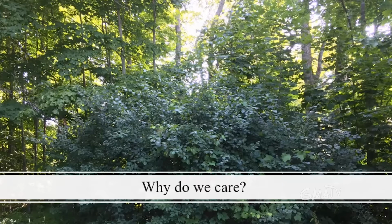There are many other ways that non-native invasive plants upset the balance of our native ecosystems, but the scariest and maybe most important of those is that heavy infestations of non-native invasive plants actually prevent our forests from continuing to be forests.